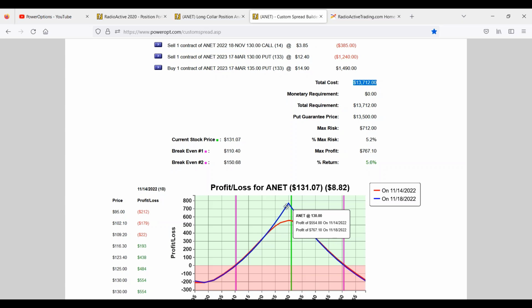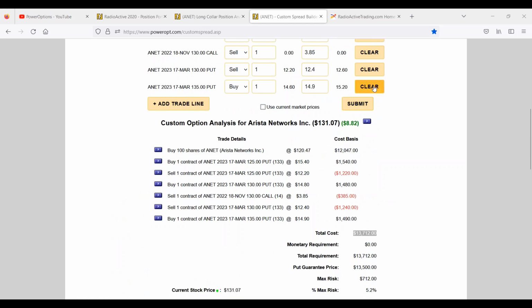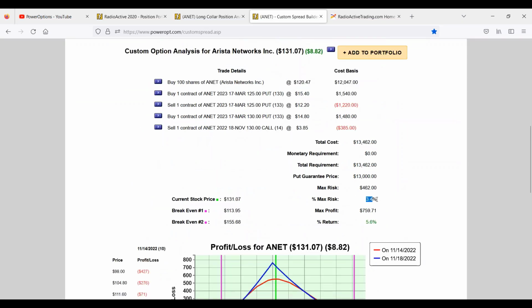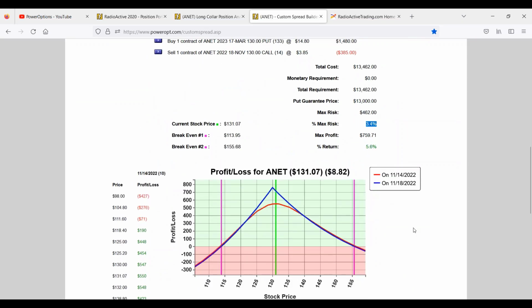You're exactly right, because I had sold a call. If I hadn't sold the call, Victor, I would have done it again just as we showed. I might have even gone up to the 140 if it would have taken the risk down to 2% or so. But all that being said, that's where we are now with the ANET position. That's the right risk I was looking for. I must not have included the second put when I showed selling the call the first time. This is where the position stands right now, and I'm very comfortable with it.